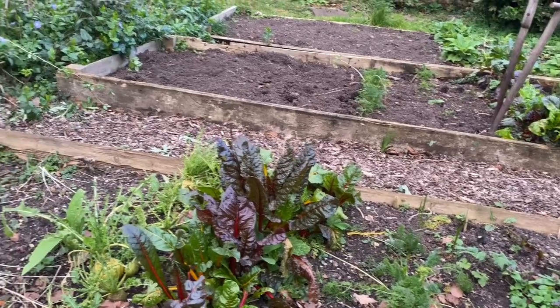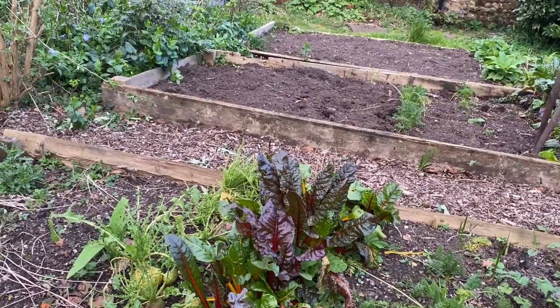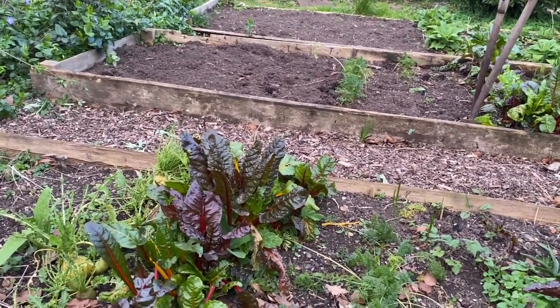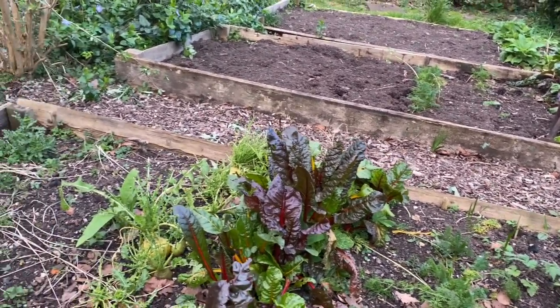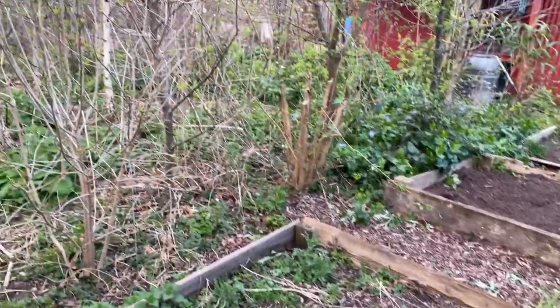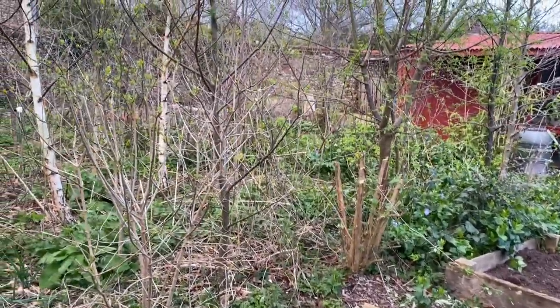And one of the first things to put in the next few days will be some broad beans, because they can go in early, and I think that will feel really nice just to get something in for this year's crops. Really nice. So just to finish off, I'll just give you a view through.